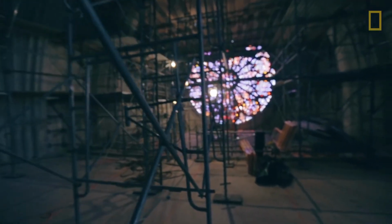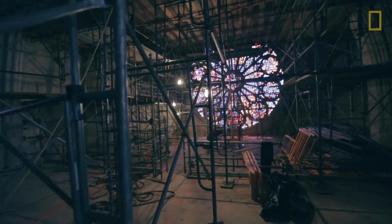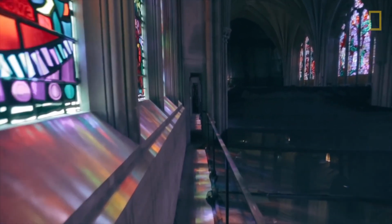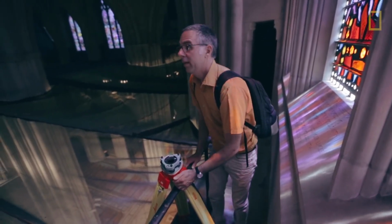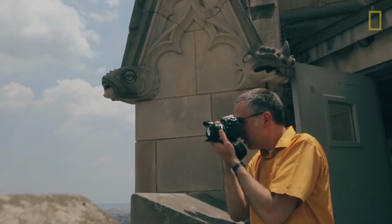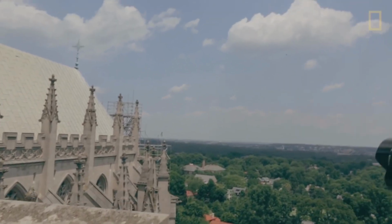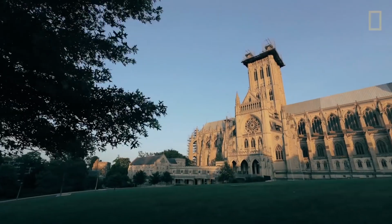For me, it's a giant detective puzzle. I look at this big stone mass, stone, iron, mortar, whatever, and I try to say, well, how did they do it? It's the age-old sort of fascination that really goes back to the fascination that I felt as a child, a 9-year-old kid looking at this big stone building, Notre Dame, and saying, how did they do that?